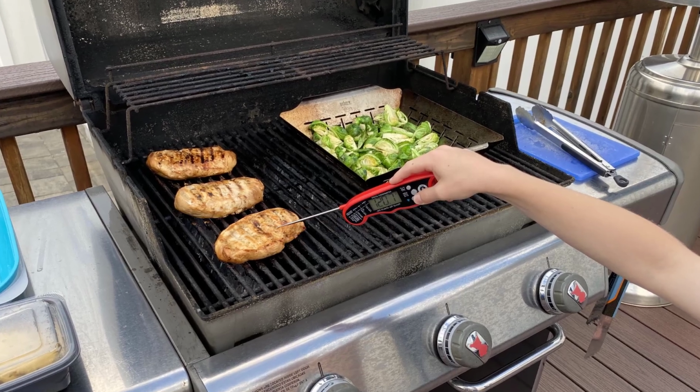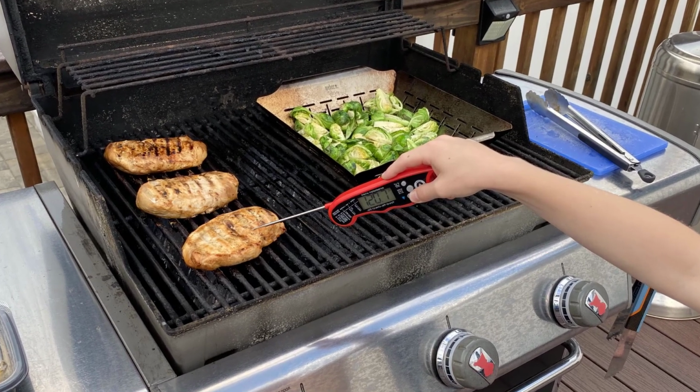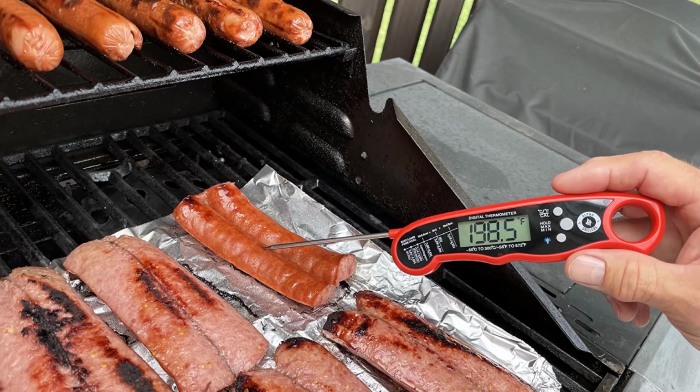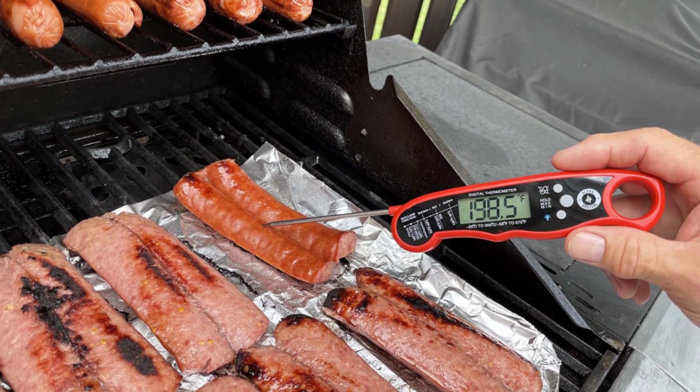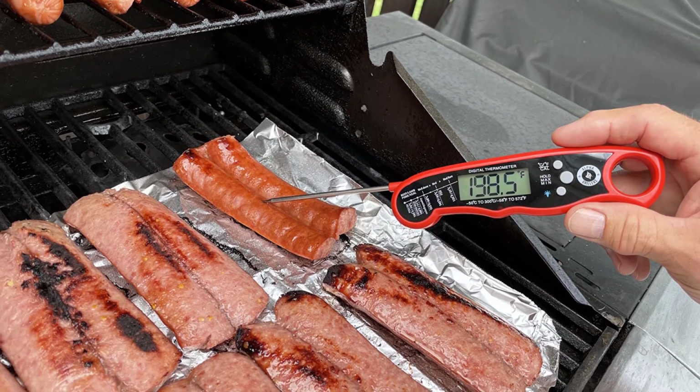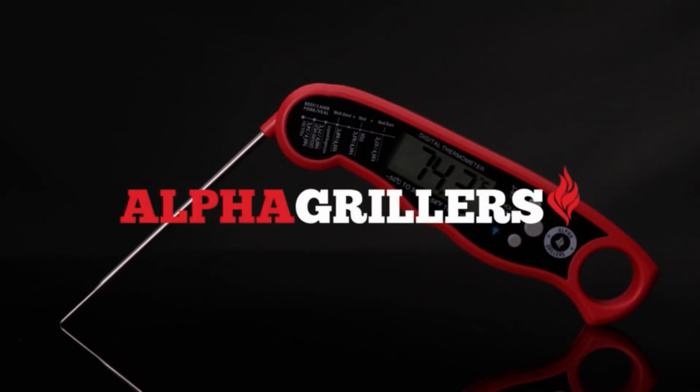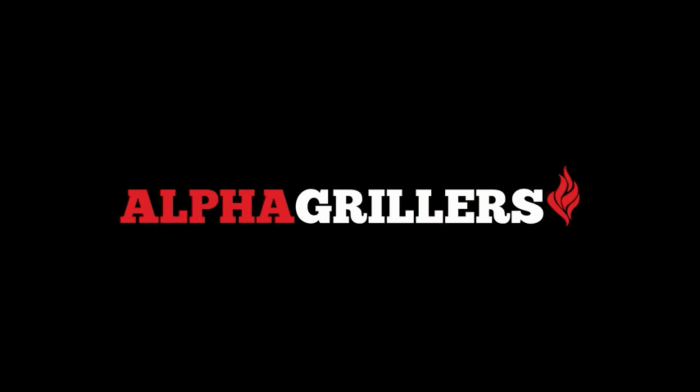Our digital meat thermometer for food of any kind is water-resistant, IP66 rated, and can be washed and cleaned under running water. Despite the name, the Alpha Griller's Instant Read Thermometer isn't just for grilling. Its temperature range of -58 to 572 degrees means you can take it from deep freeze to deep fry easily.